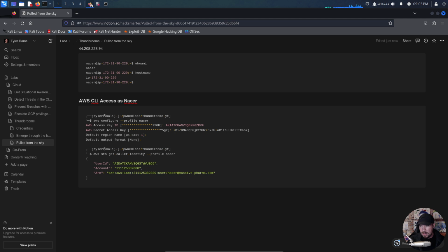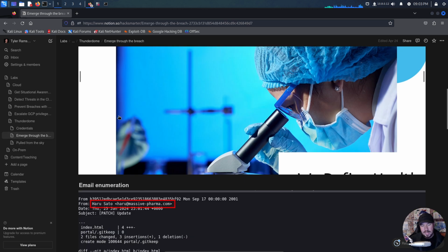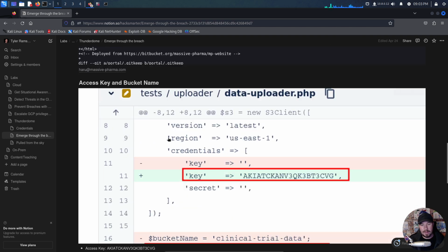And now for this flag, there's a little piece of information. At least I'm pretty sure. I get these flags confused in my head. Let me check my notes and make sure I'm thinking the right flag. Yes. So when we were going through this one right here, the emerge through the breach, here's what you need to keep in mind when it comes to ThunderDome, or really any red team network. Information you discover for one flag in the beginning might be handy for the next flag or an upcoming flag.